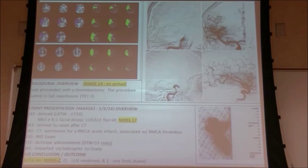So this particular person arrived at our facility with an NIH stroke scale of 17. We did start Alteplase on this patient. We sent the patient up to another facility for a thrombectomy. They did get full reperfusion. If you look at the picture on the right, the left picture is the before, the right picture is after. This patient was actually discharged a few days later with an NIH stroke scale of 2. She had a little upper, left upper extremity weakness in the arm and ataxia in that arm. And she had a little over 1 inch clot that was retrieved.